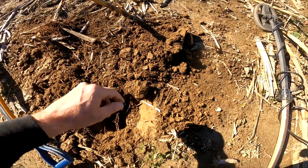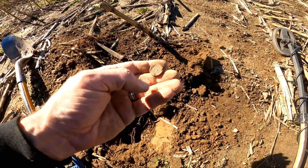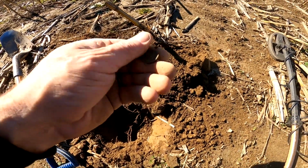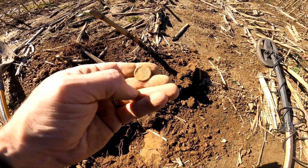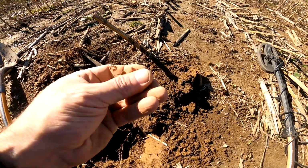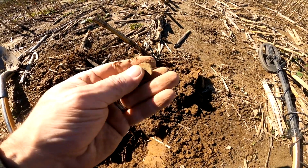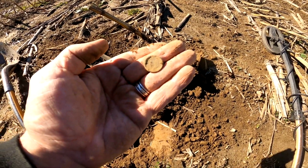All right, this here is my first confirmed coin out of this field. That other little one up there, I don't know what that would have been, but this here, I can definitely see the wreath or the headband there for an Indian head. Oh, cool deal. We'll get that home, see if we can get a date off of it. All right, gonna keep hunting around.